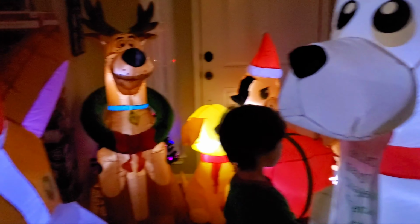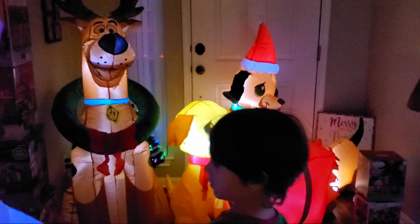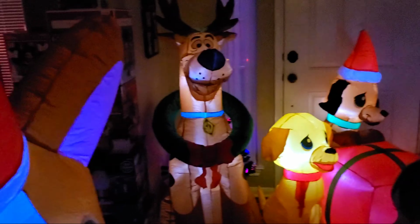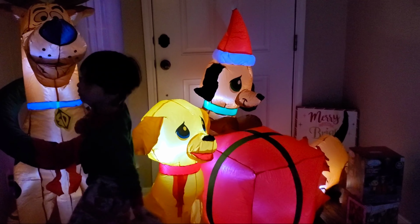So here are our puppies in the dark. You can see how cute they look. It looks like Scooby has a beard back there or something. Yeah. And then here's the puppies that are inside trying to get in that present.